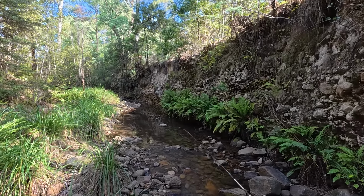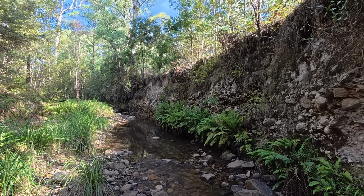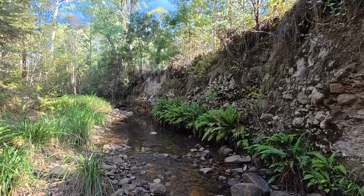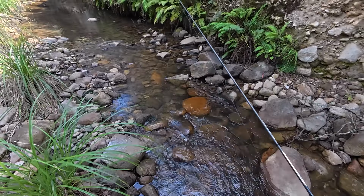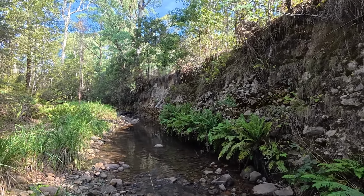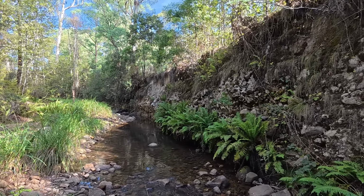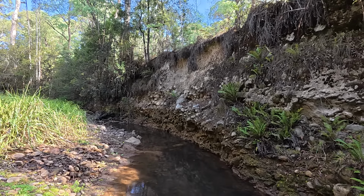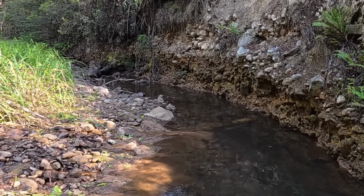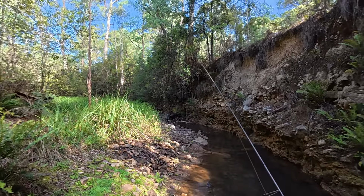Here's a nice pool. I didn't spook a fish into the back of the pool then, did I? I can see waves going. Here comes one. Oh, still coming after it. They're wary. They've been fished. There's no doubt about that. Someone's walked through here just recently fishing because they're very flighty. Oh, tiny weeny one hit that then. A tiny little trout just hit that.